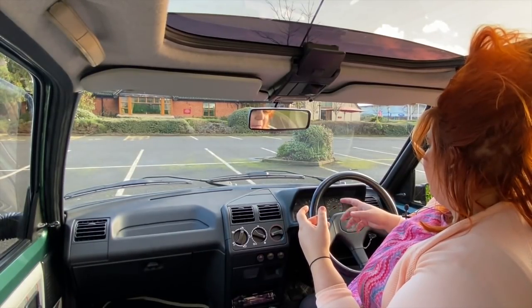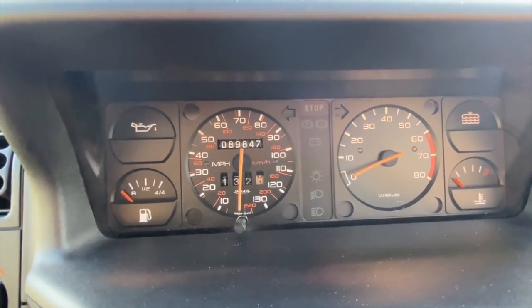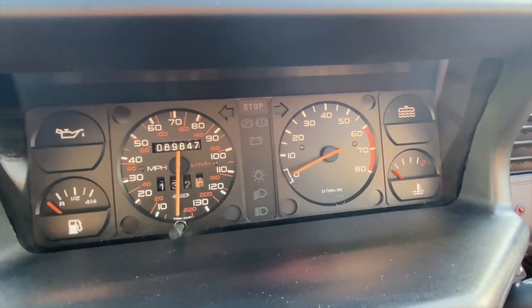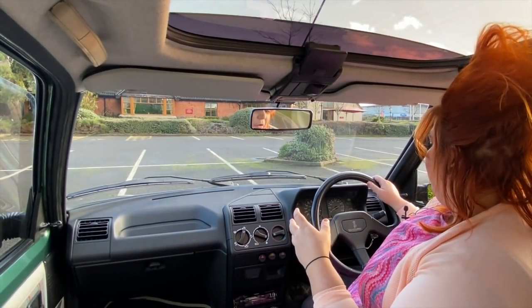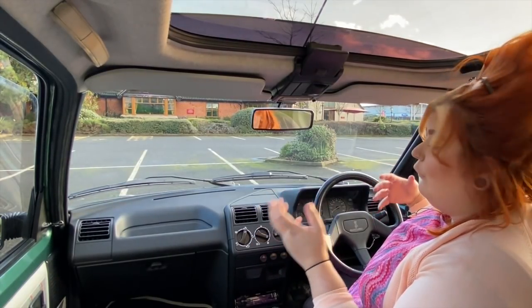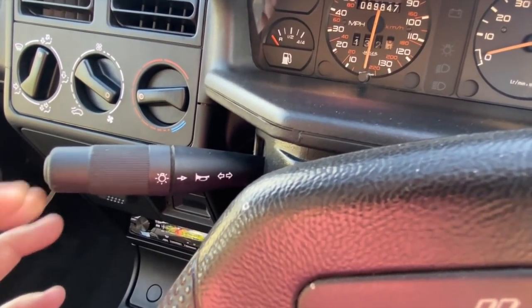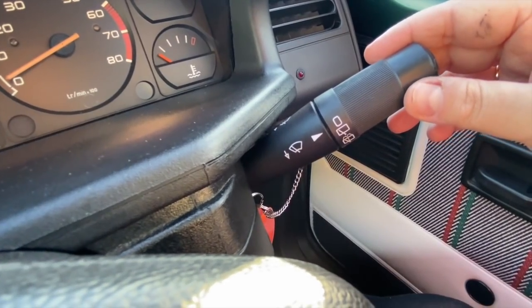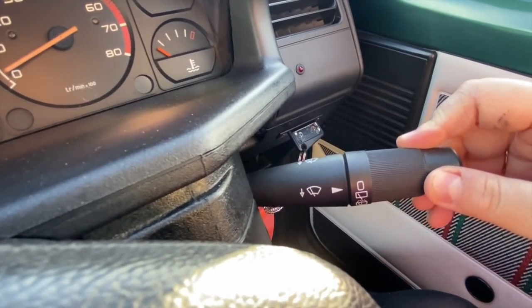So over here we've got all our dials. As you can see, you've got your oil light, fuel gauge, speedo, rev counter, and then your temperature gauges over there as well. In the middle of it, you've got a strip with all of your warning lights on there. And in terms of your stalks, they're all very conventionally laid out. To your left, we've got the horn, the indicators and the lights, and on the right you've got all your wash and wipe functions, and it is twin speed wipe on this, which is great.